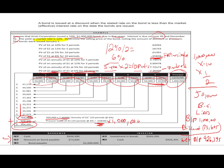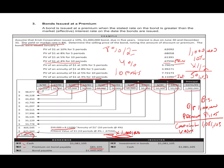Okay, now you come over and we have what? We have this $73,605 brings our return up to 12%. Now here, with this one, we had the $1,081,105. So how much are we going to pay the guy back? We just pay him back $1 million, don't we? So we're going to get to do what? We're going to get to keep that extra $81,105, aren't we?